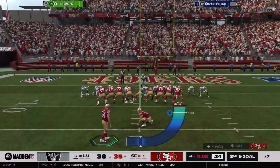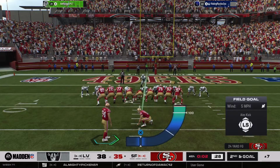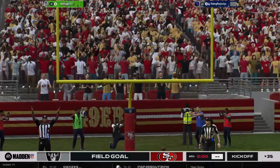That D coordinator started to hold his breath. It is so hard when you play a dual threat QB out on the run in space, especially down here in the red zone, but the defense rises to the occasion. The kick is good. He got it.